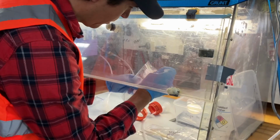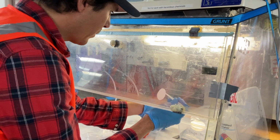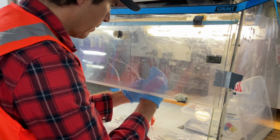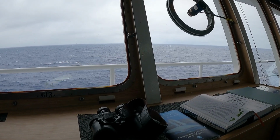Like, we learn about a CTD and Niskin bottles, and they go in the water and they come back up, but actually being there for it, it just clicks. You get a light bulb in your head, I guess.